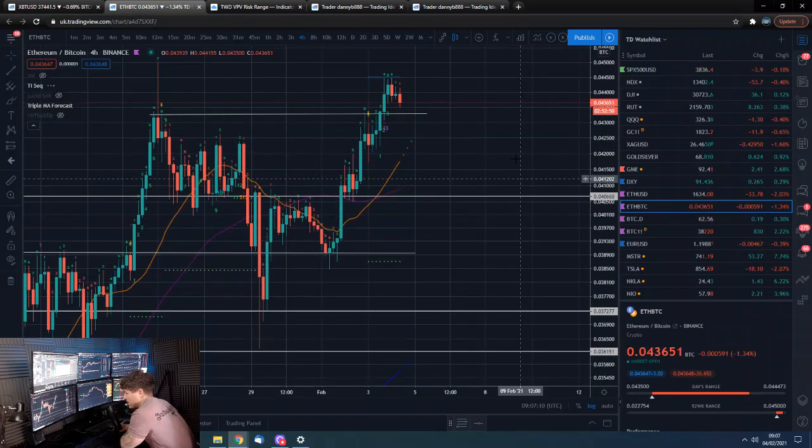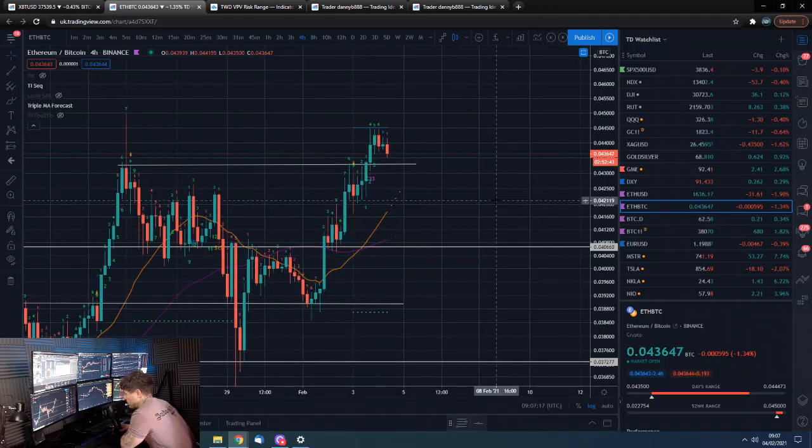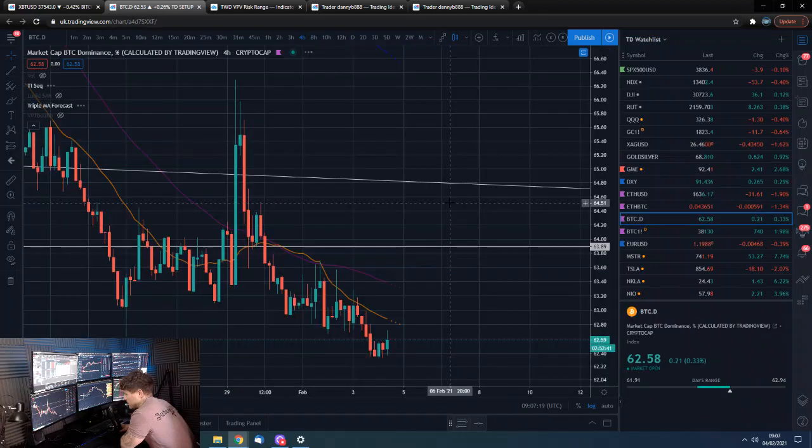Ethereum Bitcoin as well, very similar, as you can see, breakout level, broke above. Are we coming to back test it and then bounce off? Gonna keep an eye on that.